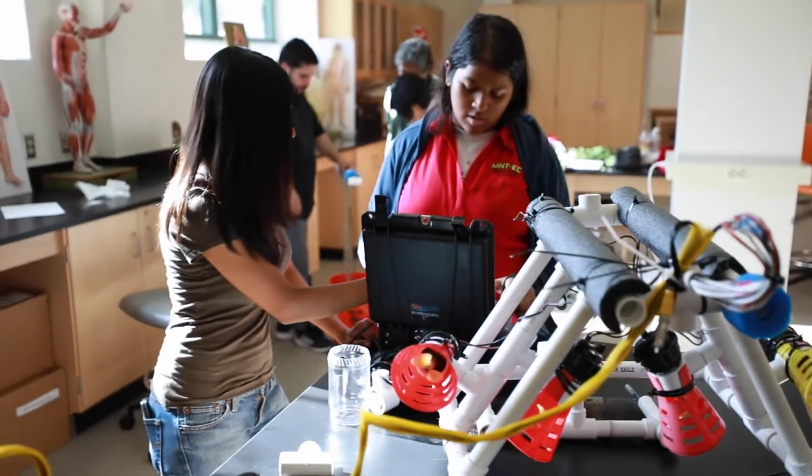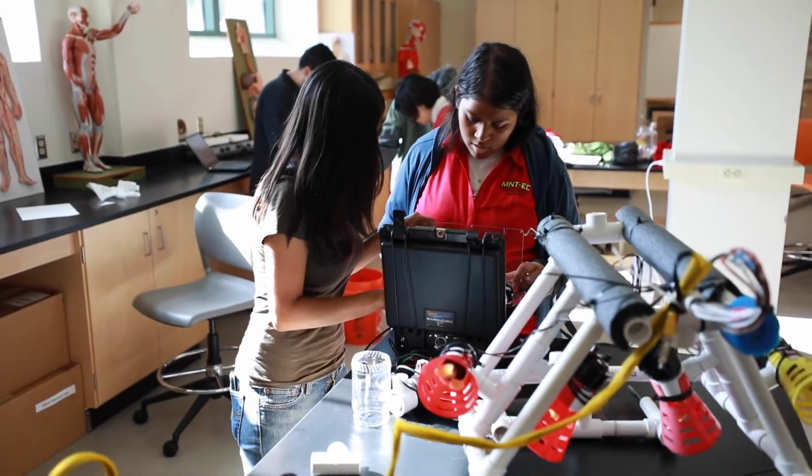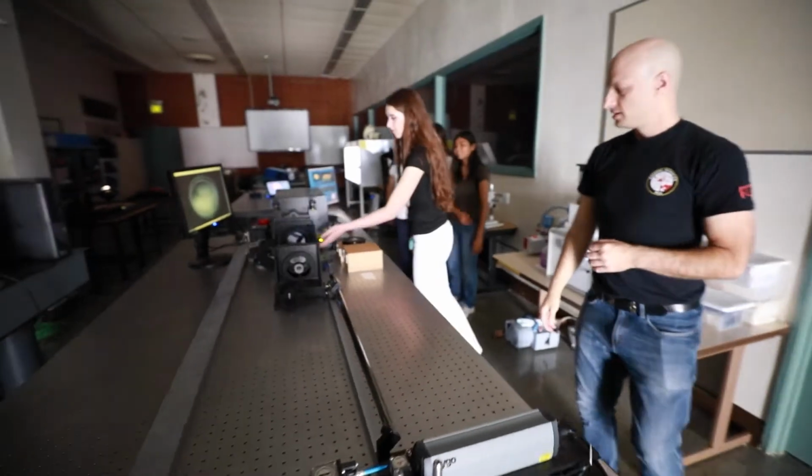The other side to this is aerospace and defense. So we do a lot of work in that community, a lot of work in remote sensing. There's so many different things that you can do with nanotechnology that you just wouldn't think of. It's just an absolutely fascinating field.